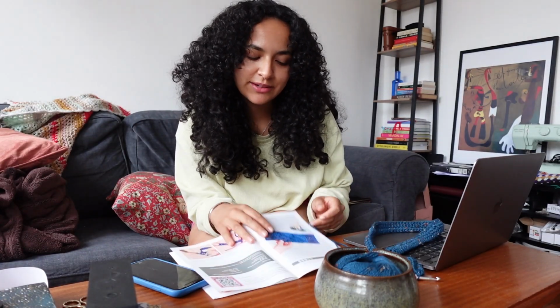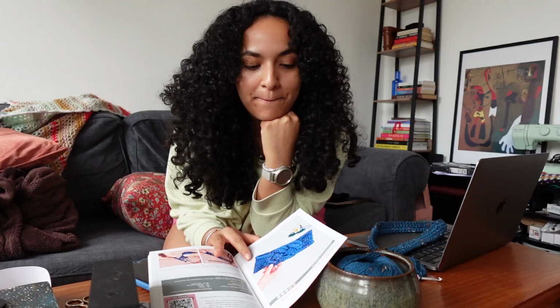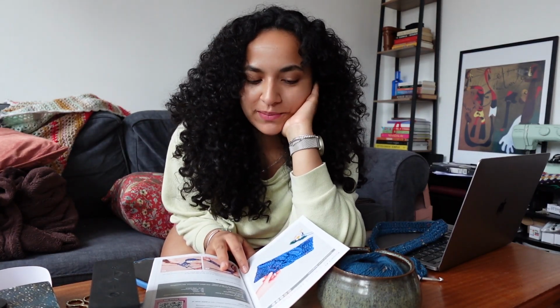You see what this says here? I don't know if you could see that, but it says "make two." So this is a very unique headband, so I'm definitely learning something new. And I don't think I've ever seen a headband pattern where you use more than one piece. So I'm really interested in this.